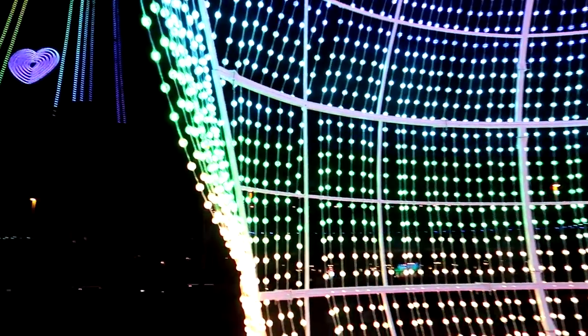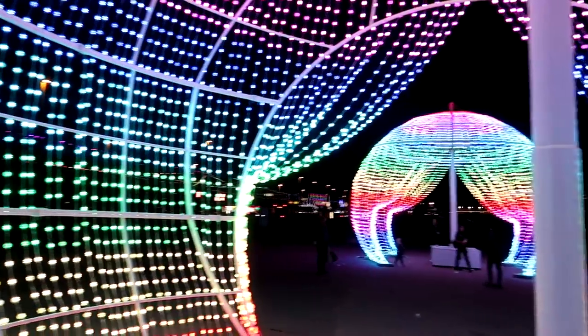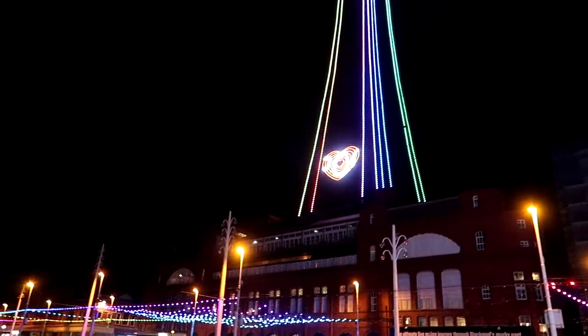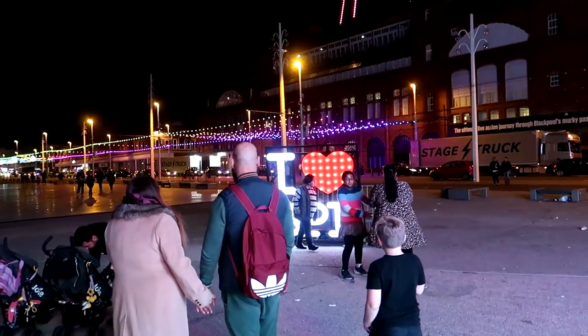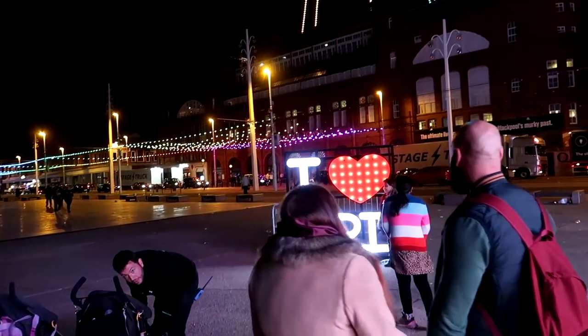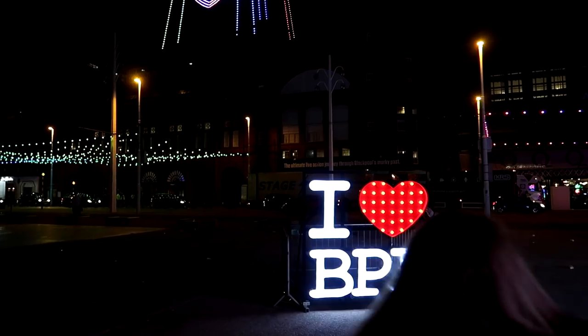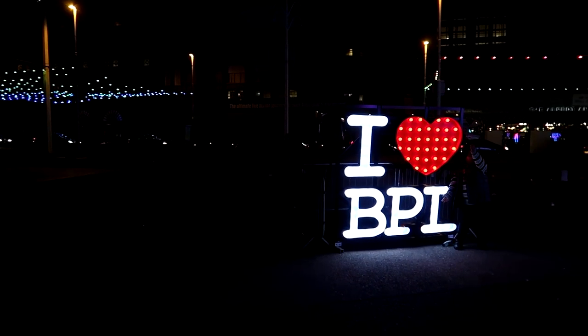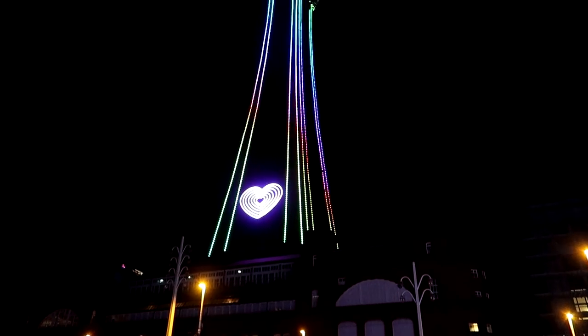It's like a big curtain that's open for you to walk through and come and enjoy here in Blackpool. And yeah, if you do love Blackpool, like most people do, you can come down here and you can have a photo with the sign just there as well. Perfect placement. Again, this is new down here for this year. Really nice to see, with I Love Blackpool lit up, down on ground level as well, so everybody can go and stand next to it and have your awesome photo up there with the tower.